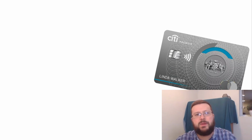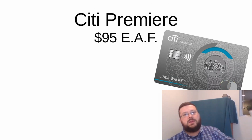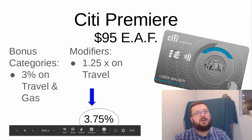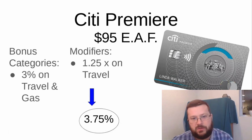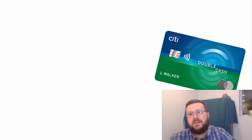How about the Citi Premier card? And yes, I'm aware it has some limitations related to ancillary benefits, but it has a $95 effective annual fee. It gives 3% on travel and gas, has a 1.25 modifier in its own portal, so 3.75% effective redemption rate on travel.